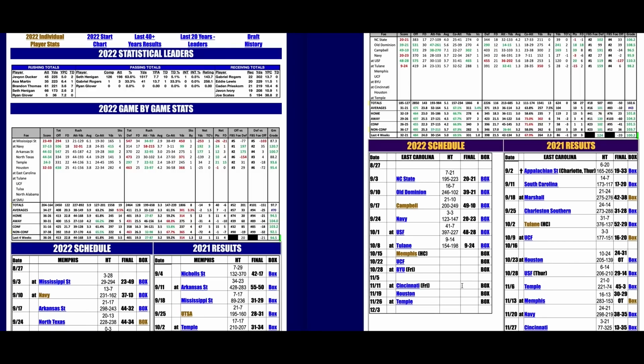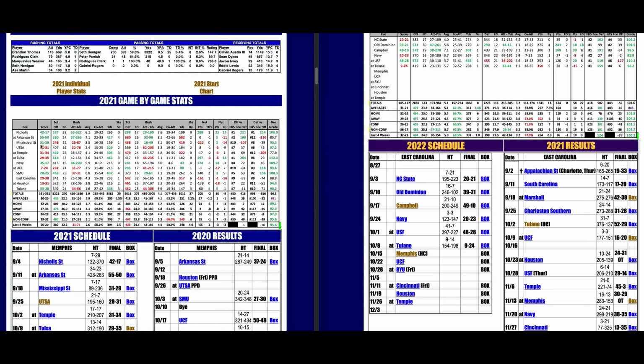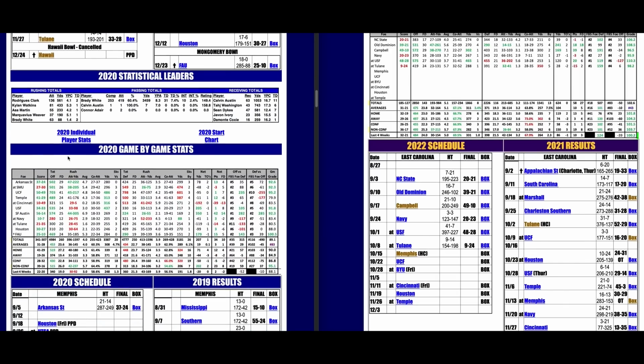And if you follow Memphis, you know Memphis plays much better at home than they do on the road. Look at last year. Home win, home win. They did lose this game at home. Home win, home win. They did lose this game to East Carolina, and a home win down here. But on the road, Ryan Silverfield is 1-9 against the spread as an away dog and just 3-7 on the road.